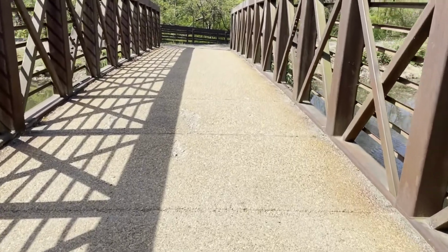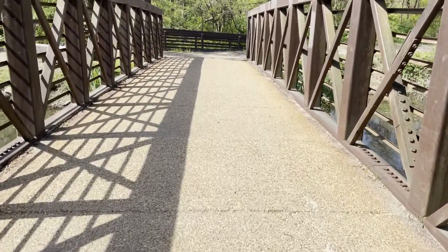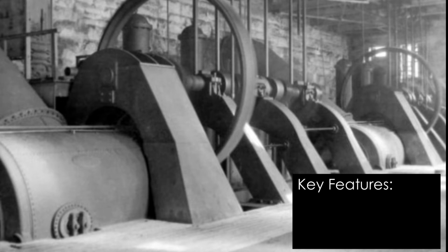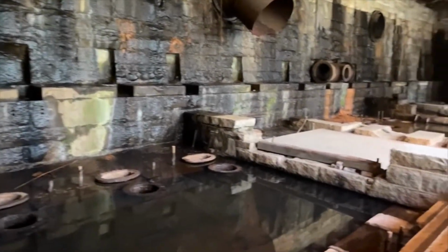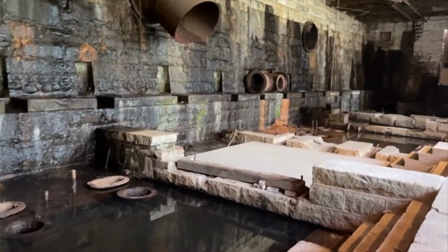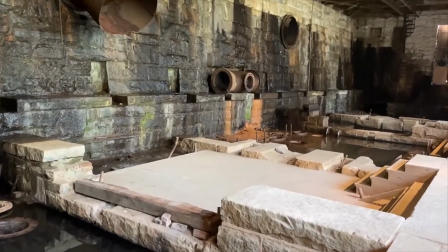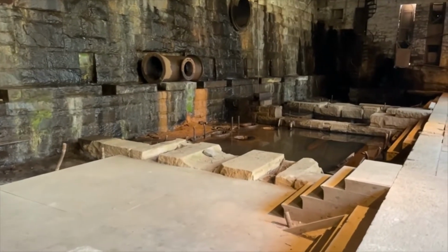The pump house also doubled as a public space for the city of Richmond that was the site of many dances and public events. Shown is the only known photo of the pumping machinery. The features of the pumping machinery include the Leffel turbine, penstock, and Cornish valves. In 1924, the water was directed away from the reservoir used by the pump house to the newly constructed hydroelectric pumping station and the Worthington Steam Pump Building.